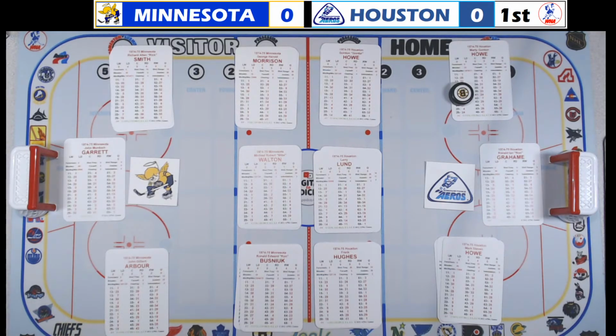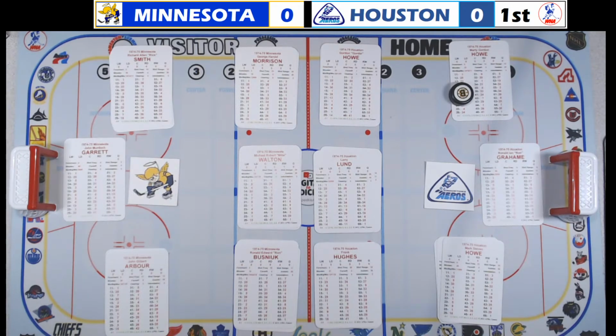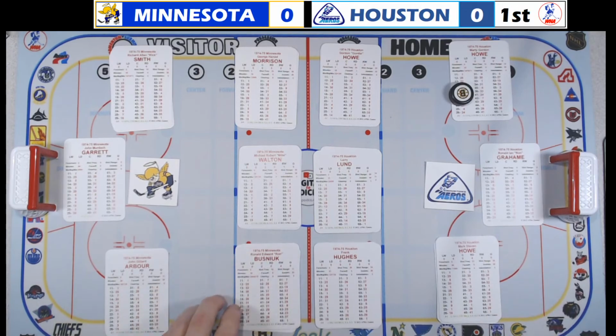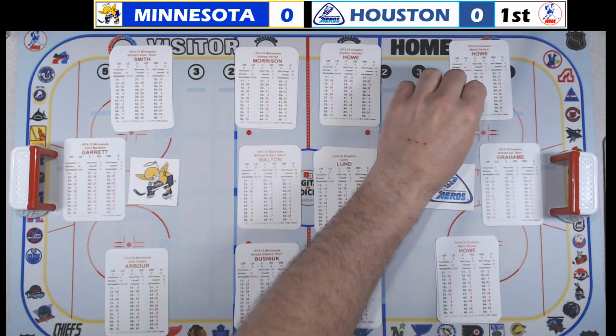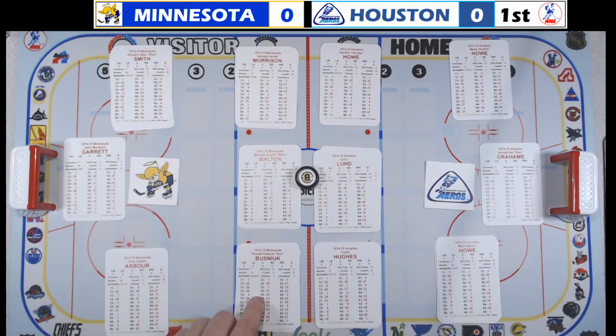Father Gordy looking on as Howe pounds away on Busniak. Now Busniak comes back with an uppercut. Marty Howe looking on. And this one's going to be broken up, and Busniak took the worst of that one, and the Houston crowd goes crazy. So we'll have a face-off here as Marty Howe and the Goon on Minnesota, Ron Busniak, go at it, and they'll each get 5 minutes for fighting.